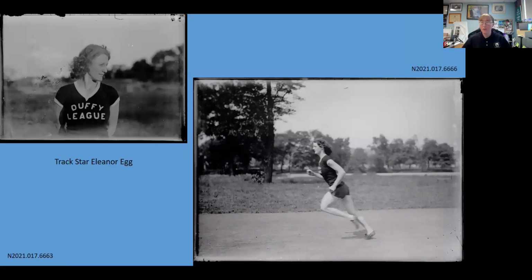Sometimes going through the collection, we recognize a person, the staff. We have, for example, 3 or 4 images of Eleanor Egg, and here she is. She was a local track and field star, and we recognized her, especially with the pictures of her in action running, made it very easy for us to know that that was who those photographs were of.